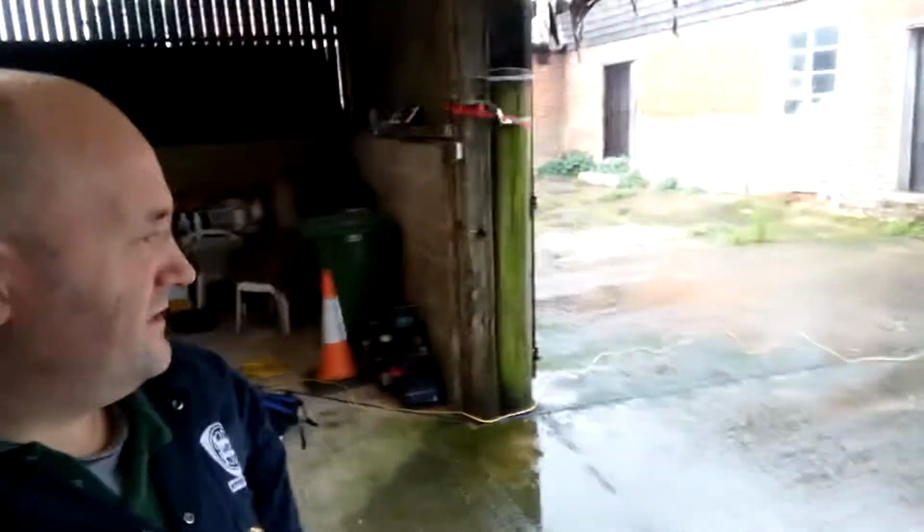So what lovely weather we're having. Let me clean the lens. Pissing it down with rain here. It's actually quite light at the minute. It was really bad earlier. So car's looking good.